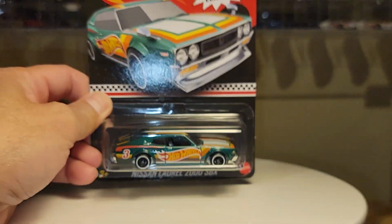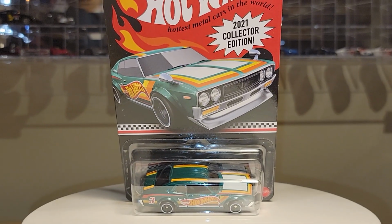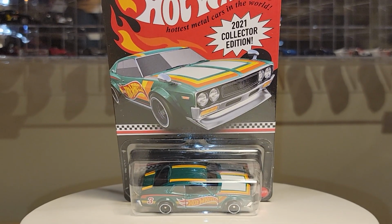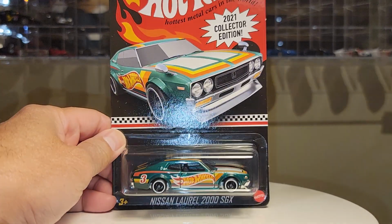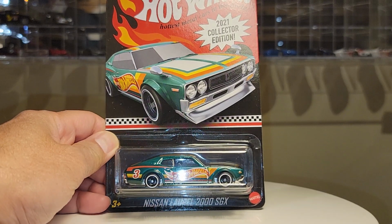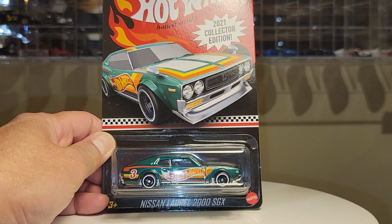They did a nice job on this. And of course, the current mail-in that's going on right now is the Outlaw Porsche, I believe it is, and that is through the Target mail-in. So I've already sent away for one of them. I just need to send away for a second one, which I plan to open and put in my display case. But there you go. That is the new 2021 number 3 mail-in from Kroger, the Nissan Laurel 2000 SGX.